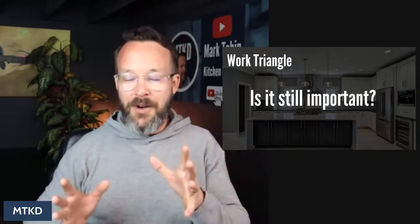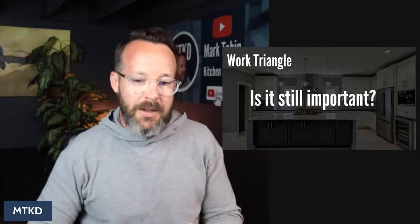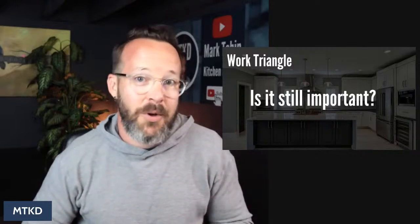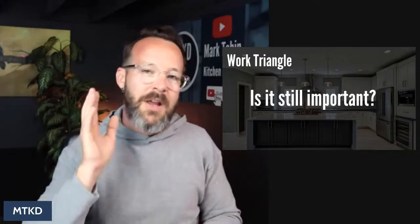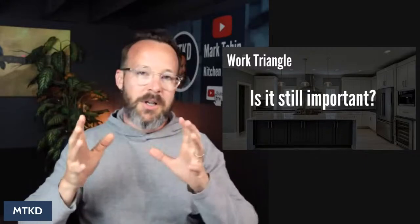We care about it being functional. It looks good. It operates the way we want it to. And the triangle is going to be in there some way, shape, or form. I mean, you almost can't get around it. You're probably going to have a work triangle, even if you don't try to have one, because you just have all these appliances. And normally when you design a kitchen, even if you've never designed a kitchen, you're not getting a designer, you are just going to do it yourself for the very first time.